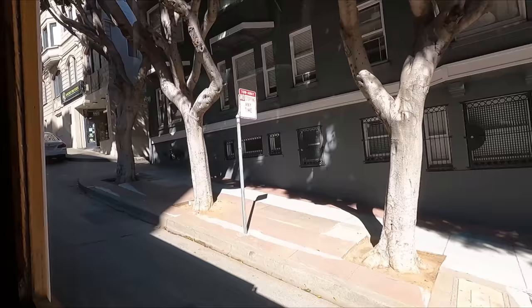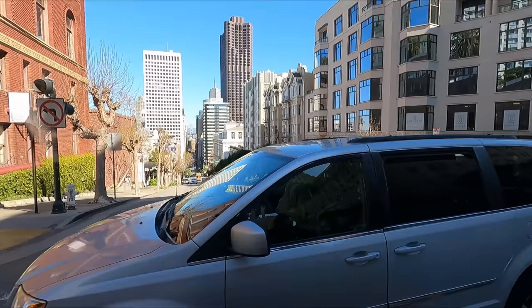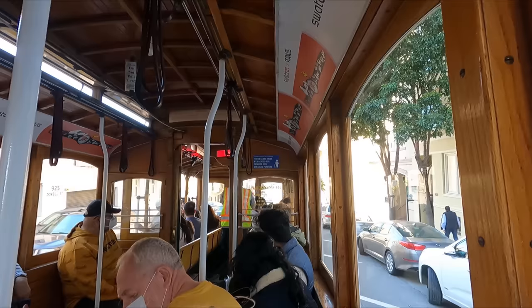Off to the right just now, we can see the Transamerica Pyramid. A staple piece of the San Francisco skyline, the 48-story structure was, until recently, the tallest building in the city at 853 feet, or 260 meters tall, although it has since been overtaken by the Salesforce Tower.